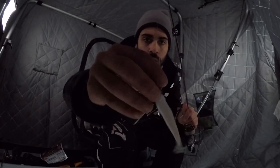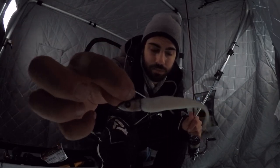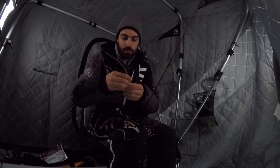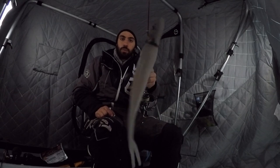That's what we're using today. We're using a Nishine smell head and a gulp minnow. I'm gonna peel back just a little bit on it so it has more of a natural look. But that's it right there. Hopefully we can get these fish.